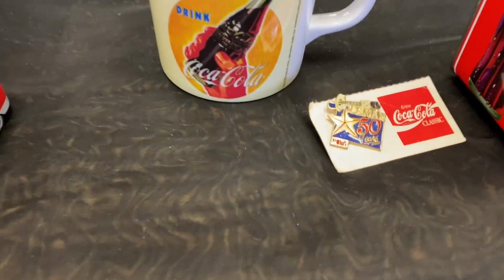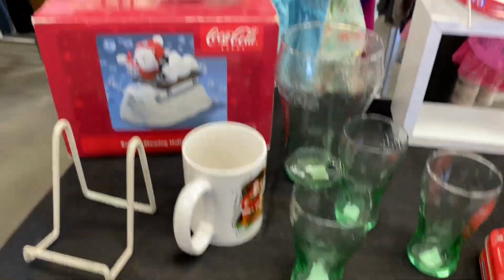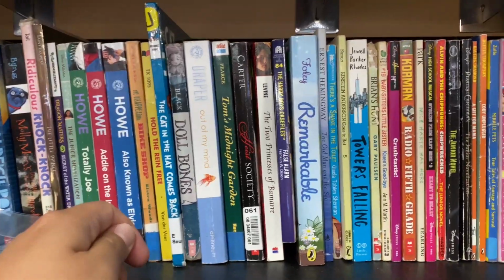Here's a nice little collection of Coca-Cola stuff. A lot of stuff from the 90s. I know a lot of collectors are big into Coca-Cola, which is why they put out this section here.